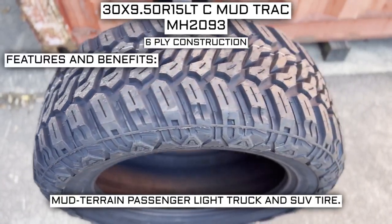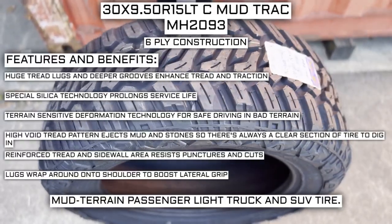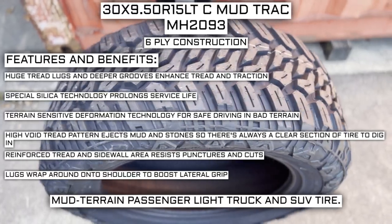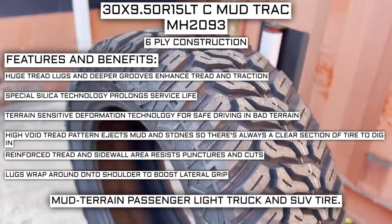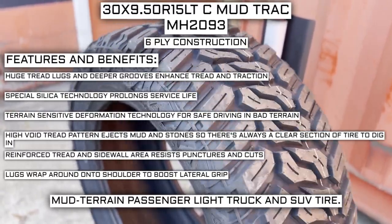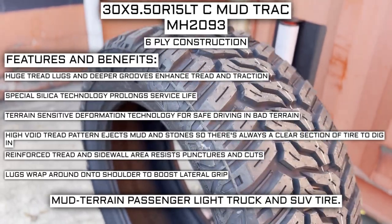Some of the manufacturer-listed features of this tire include: huge tread lugs and deeper grooves enhance tread and traction. Special silica technology prolongs service life. Terrain-sensitive deformation technology for safe driving in bad terrain. High void tread pattern ejects mud and stones, so there's always a clear section of tire to dig in. Reinforced tread and sidewall area resists punctures and cuts. Lugs wrap around onto the shoulder to boost lateral grip.